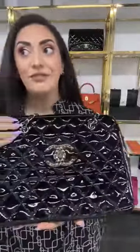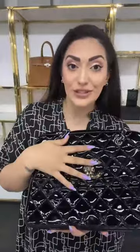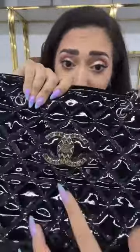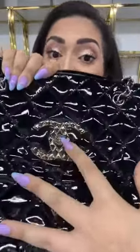It's so nice. I do love patent. I think it's so sexy. This one is pretty much half of what a piece like this would retail for. And it has a feature here that you'll probably not see again, which is the extra large CC with the matelassé and the little ruthenium CC in the center.